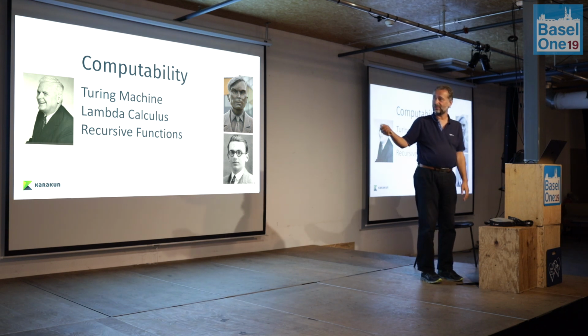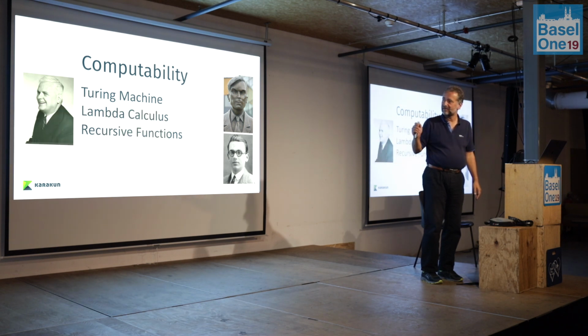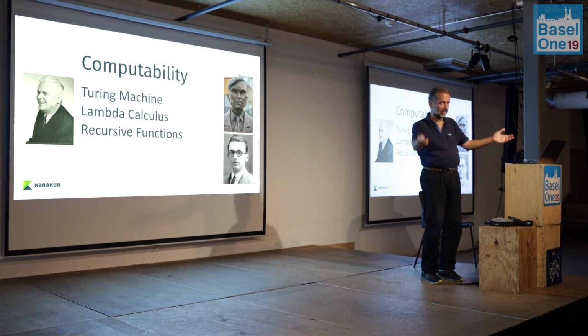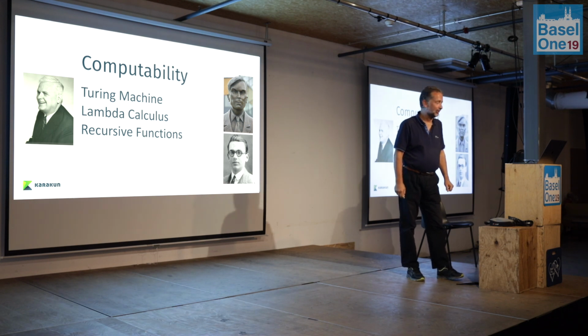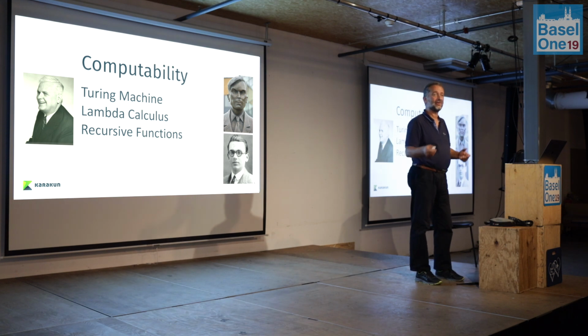And then there also was a third one, lesser known, but also interesting. Kurt Gödel produced something called recursive functions, which again has the same power in terms of computability. So for today, we will not use the Turing machine. We will go with the Lambda Calculus and apply the Lambda Calculus to JavaScript.